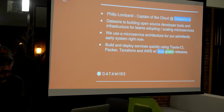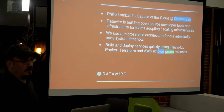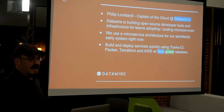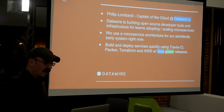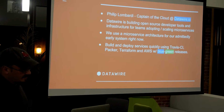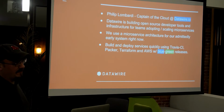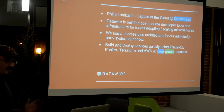When you have basically myself and one other developer, and we want to get things out, we want to have a pipeline that will test our code, build our AMI, and then deploy that code seamlessly. There's a bunch of different strategies out there for doing this, but the simplest one is really the good old blue-green, which is basically put it up there and then switch it out. So that's what we decided to build.